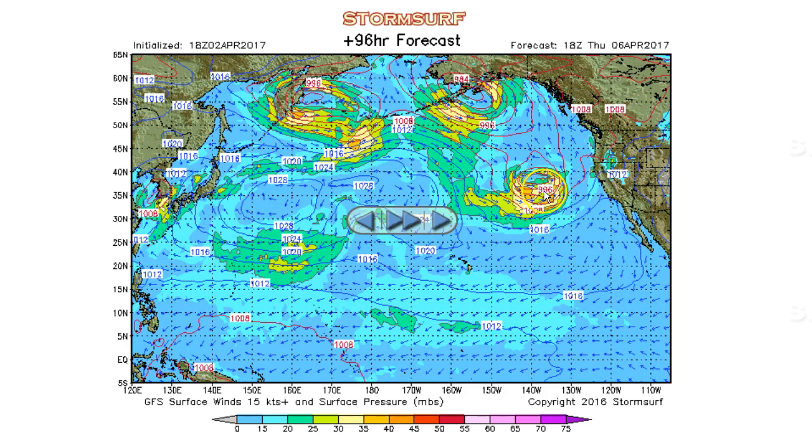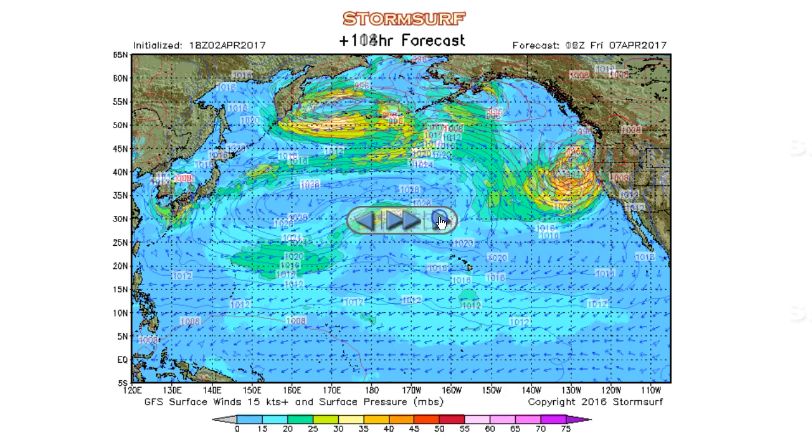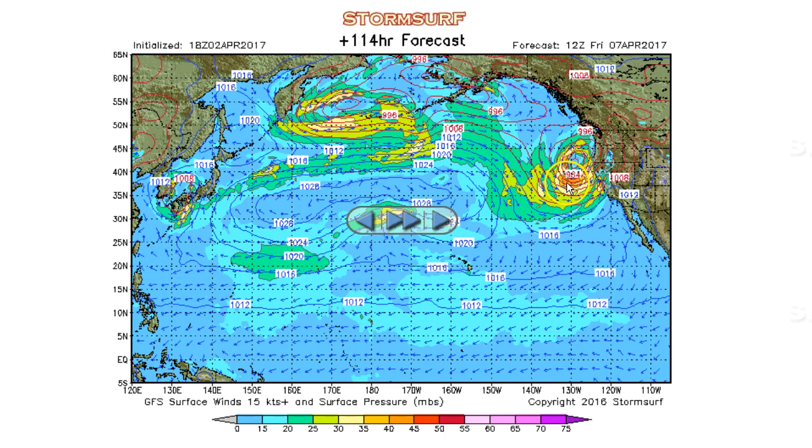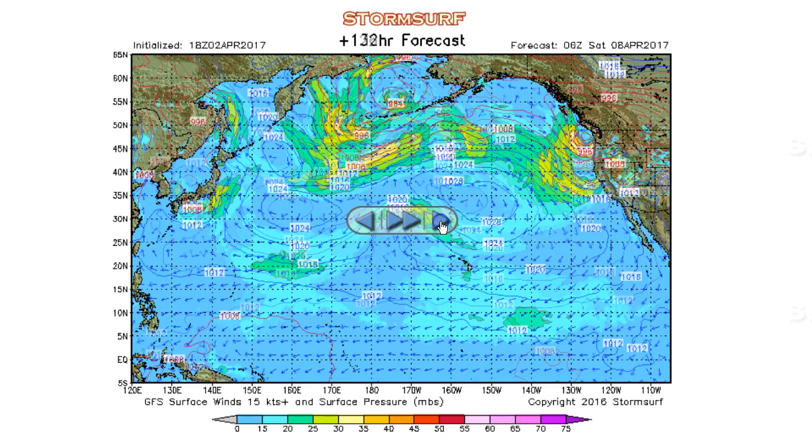redevelops on Thursday off California, 35-knot winds. Not so much a swell producer, though it can produce swell. But again, remember the trough that was setting up here, probably a weather producer for California. Here we get into Friday, all 40-knot winds right off the San Francisco coast. Certainly weather indeed.